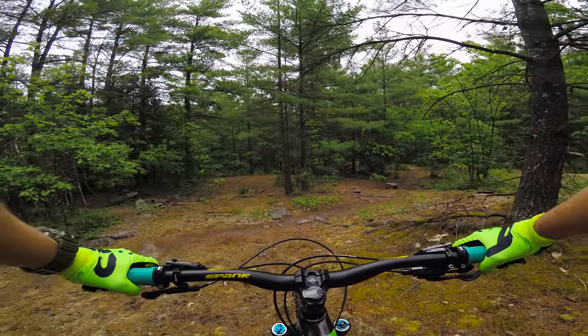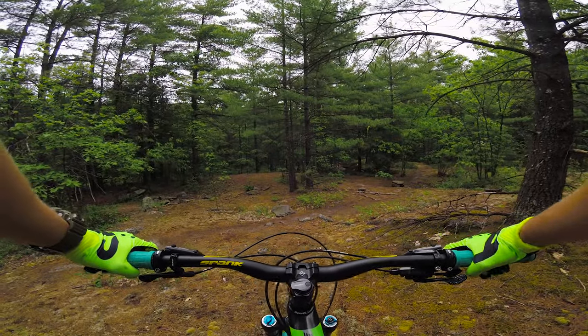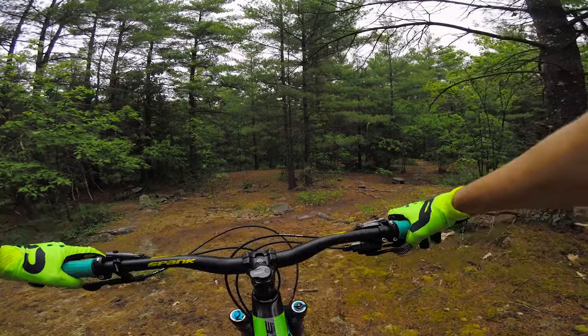So this is the top half of L2, but reversed. We're going to go to Traverse.